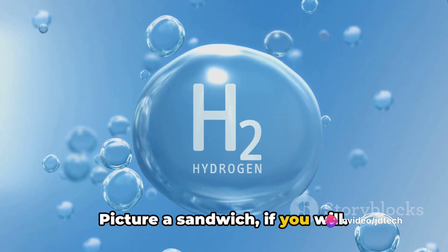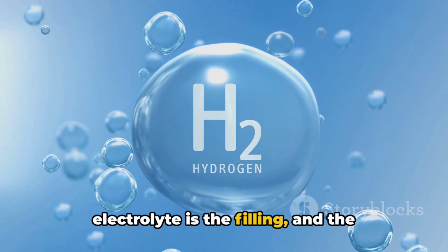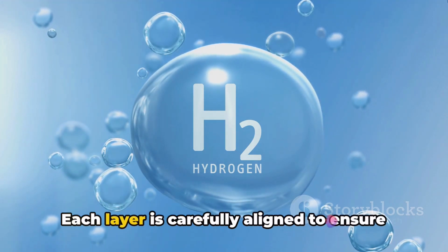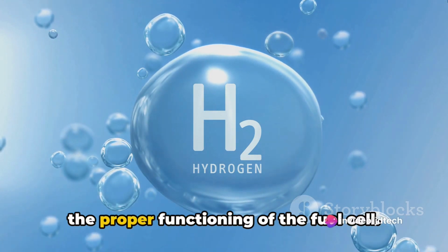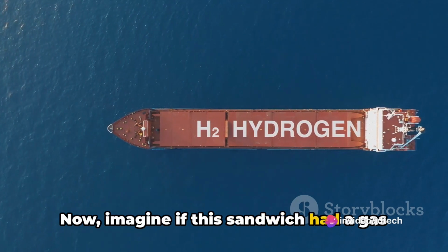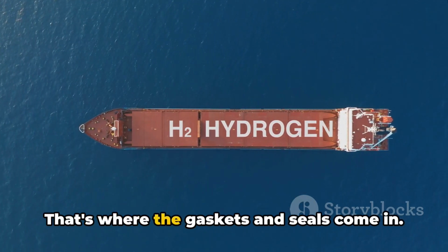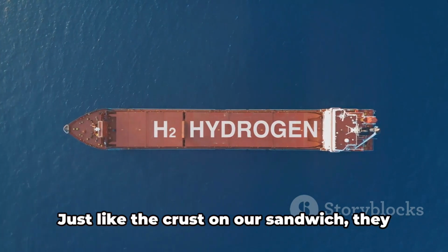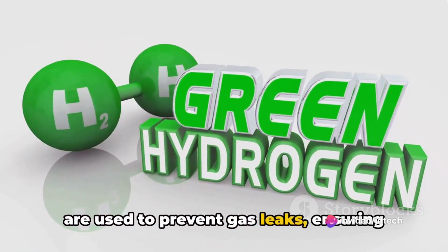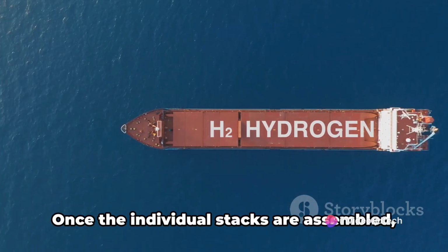Picture a sandwich, if you will. The electrodes are the bread, the electrolyte is the filling, and the separators are like the toothpicks holding everything together. Each layer is carefully aligned to ensure the proper functioning of the fuel cell. Now, imagine if this sandwich had a gas leak. Not a pleasant thought, right? That's where the gaskets and seals come in. Just like the crust on our sandwich, they are used to prevent gas leaks, ensuring that the hydrogen and oxygen stay where they're supposed to be.